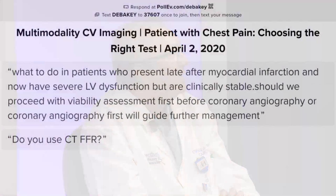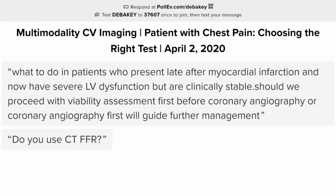Okay, so we've got a question here. It's a little bit different than the specific scenarios you were talking about, but the question is, what do you do with a patient who presents late after a myocardial infarction and on echo has severe LV dysfunction, but is clinically stable? So the question is, do you proceed with a viability assessment first before doing coronary angiography, or do you do coronary angiography first to guide further management?